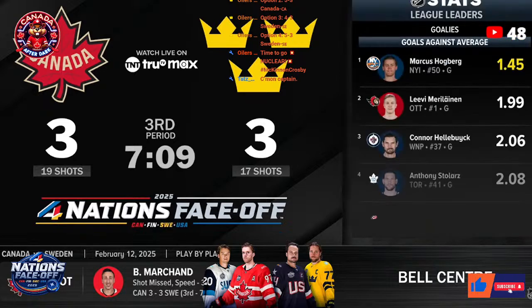7:35 to go, third period, 3-3 game. It was 3-1 Team Canada. The Swedes have scored twice in the third. Back comes Brad Point the other way. Point has Marchand in front of the net. Can't get him the puck.